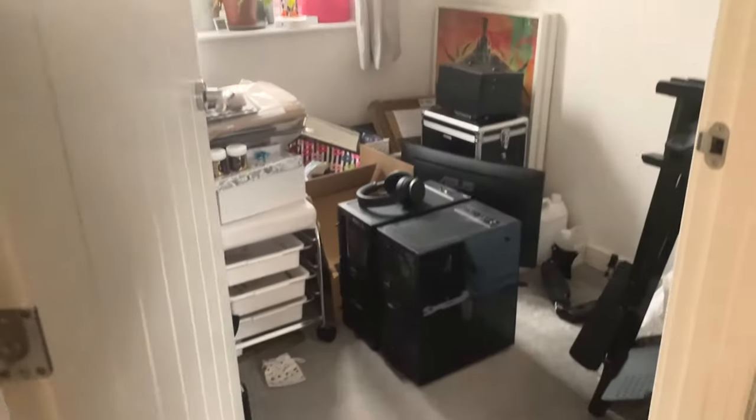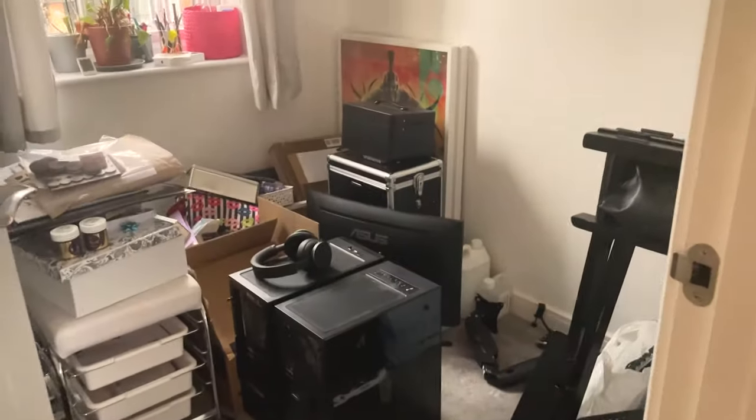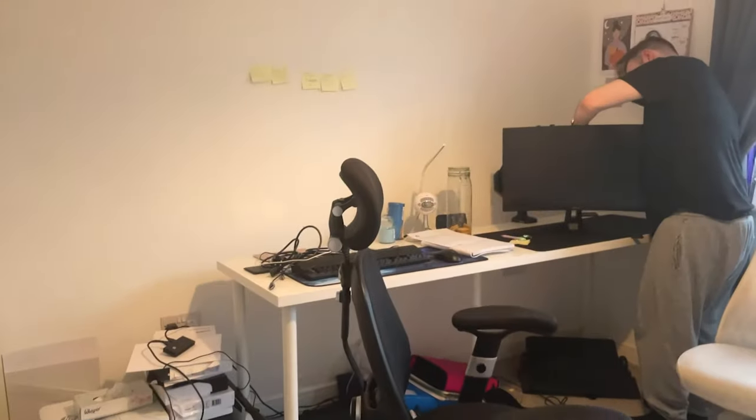And then after that it's just finishing touches, like maybe we'll get a nice little clock, maybe some nice little stationery bits, things like that. So yeah, really looking forward to doing this whole transformation video. So this room has kind of become storage temporarily while we're sorting out all of this.